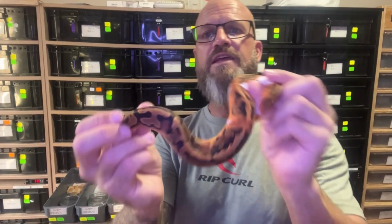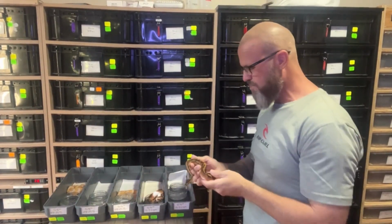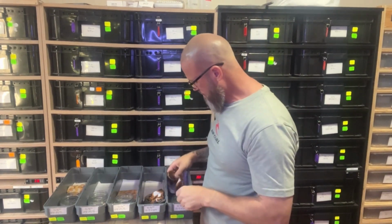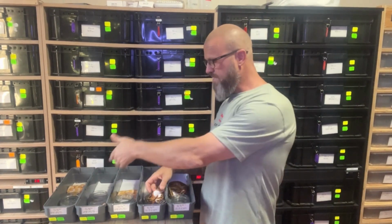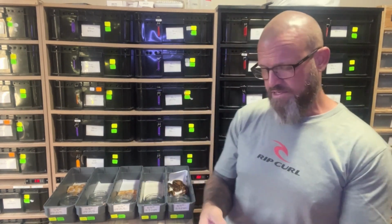Anyway, so beautiful male, growing beautifully. The colors are intense on this guy. He's going to be a star breeder. He's a holdback. They're growing crazy. Obviously, it's going to be paired up with one of those females. We actually got 3 males out of this clutch.